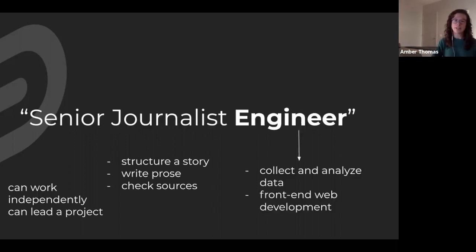The engineer part is more software engineer than mechanical engineer or something physical, but we do make a lot of things that tend to be digital things. And this is where my personal strengths lie. So I do a lot of data collection, data cleaning, data analysis.